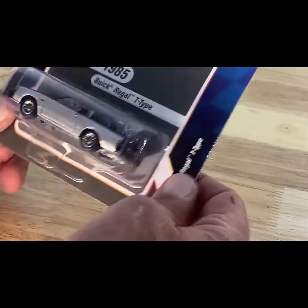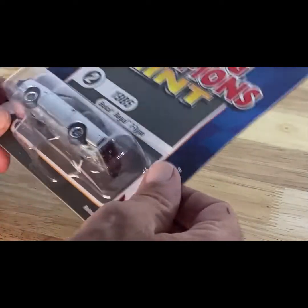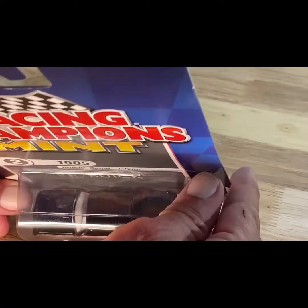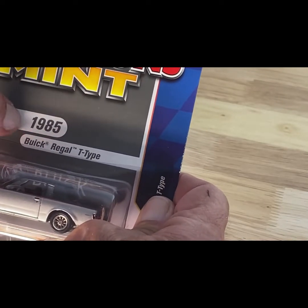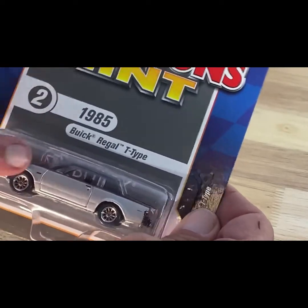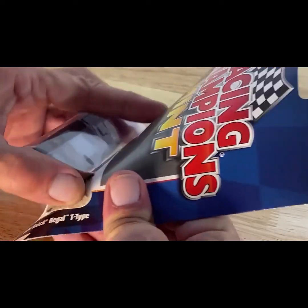And you say, well, but it's not a Grand National. No, it's not. It's the T-Type. So it's not as good? Well, 1985, if you go back, remember, did not have the intercooler and whatnot. So the 85s were not. But this car is very important visually, especially for this video. So let's go ahead and bust her loose.